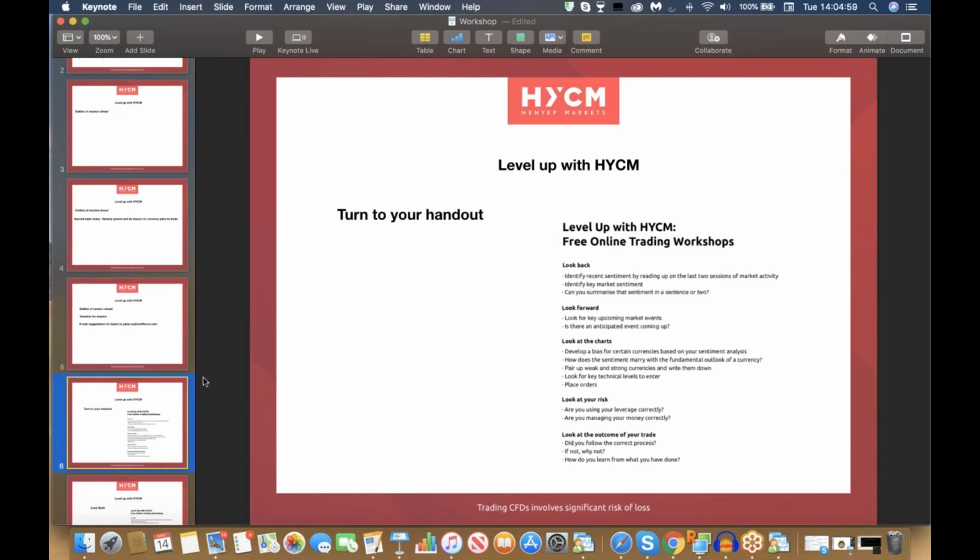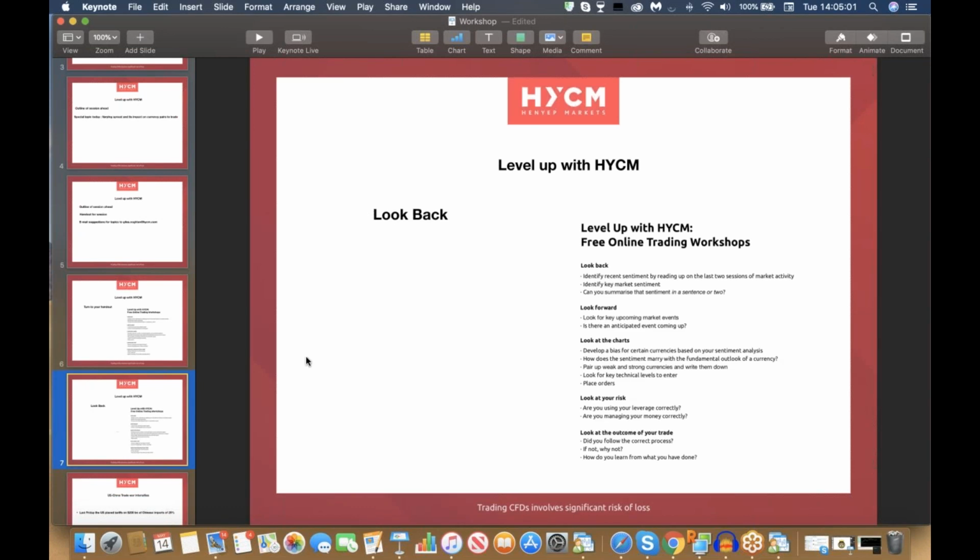Return to our handout, we've done that. And the first thing to do on the handout, you can see it's the look back. What we always want to do is identify recent sentiment by reading up on the last two sessions, and identify the key market sentiment, what's impacting the market at the moment. And then summarize that in a sentence or two.